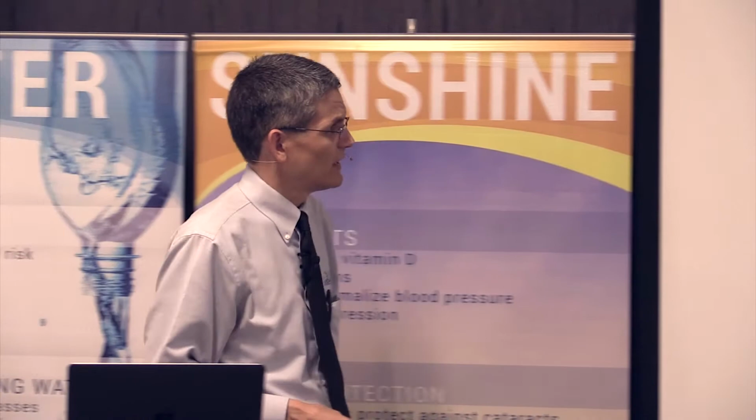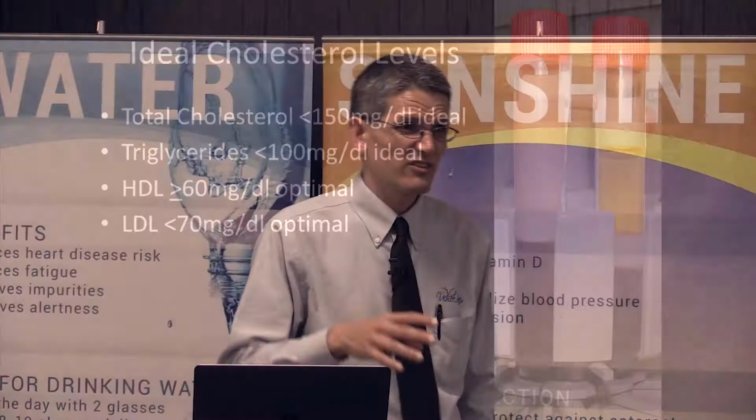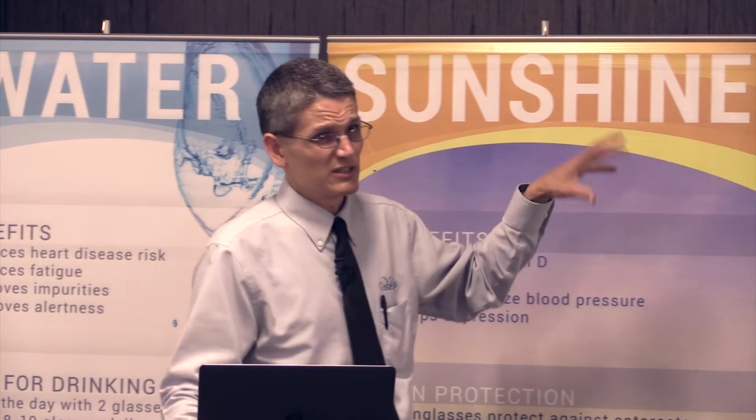And then your LDL, which is your bad cholesterol, ideally, you want to keep that below 70. That's really the protective range. So the lab will say below 100 is fine. Some labs will even say below 130 is fine. And I just scratch my head and go, whoa, what are we doing? So these are the ranges that you really want to have as far as ideal to get the cholesterol levels.